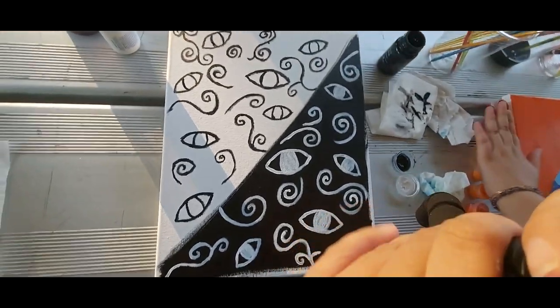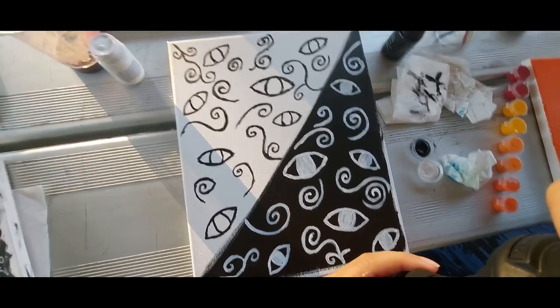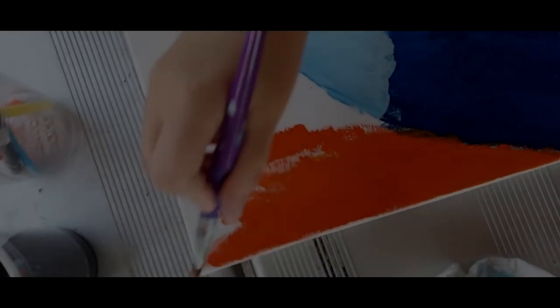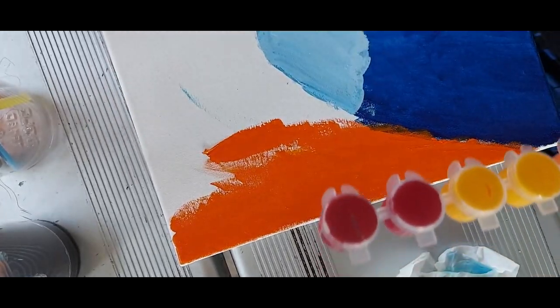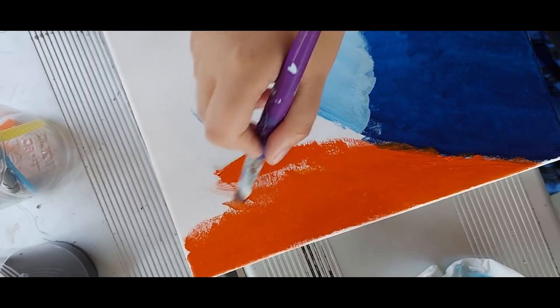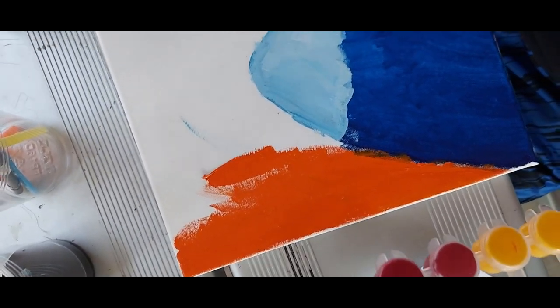As we wait for the pupils to dry, we go ahead and check out everybody else's paintings. Now we head back over to Didi, and she started painting the sky this really cool deep orange. And I like how it contrasts with the blue mountains.